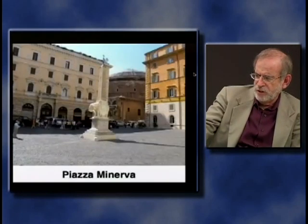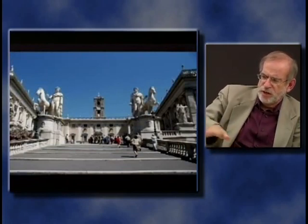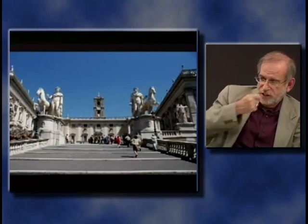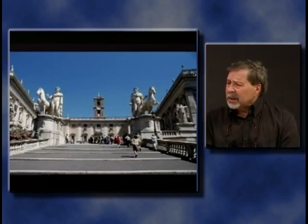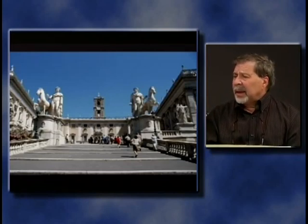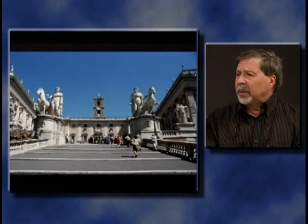Let me see what I have here. No, okay, so this is the one. This is the only one that gives you the Senate building. That's correct. So this is looking towards it going up the steps. That's right. That he designed. He designed the steps. He redesigned portions of the facade and the interior, I think the first floor, of that Senate building.